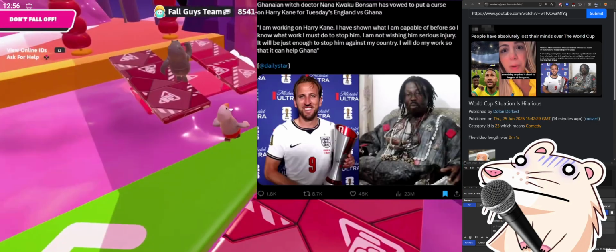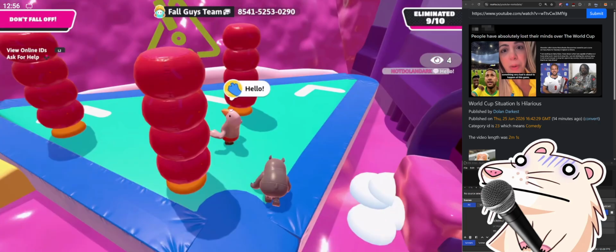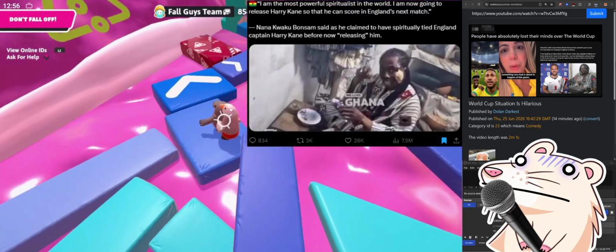And speaking of extraterrestrial or paranormal things, the Guardian Watchdog developed a curse on Harry Kane, but Tuesday England versus Ghana game, saying he's not wishing Harry Kane serious injury, he's going to do just enough to stop him against my country, saying he'll do his work so that he can help. Well, England were the favourites to win this upcoming game, and the game happened, and Harry Kane scored no goals, and not only that, England scored no goals, tying 0-0 against Ghana. Watchdog saying after this result, he's now going to release Harry Kane so that he can score in England's next match. Wow, how very all of the vote proof isn't just a coincidence.